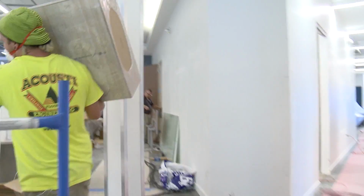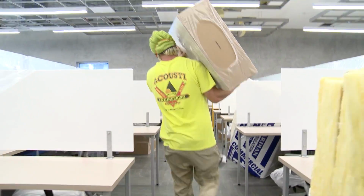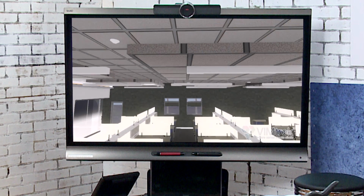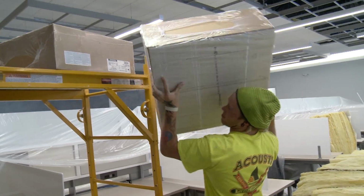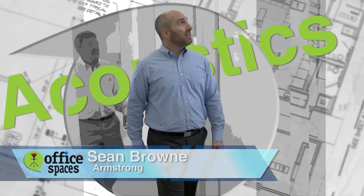This is going to be housing a lot of employees in this bullpen. Noise reduction is my main objective here, and a lot of that can be done by the right ceiling design. So when I originally decided to do a grid ceiling, the first company I thought of was Armstrong, because they have the exact products I need for sound absorption. Today I'm meeting with Sean Brown, who is the principal scientist with Armstrong.